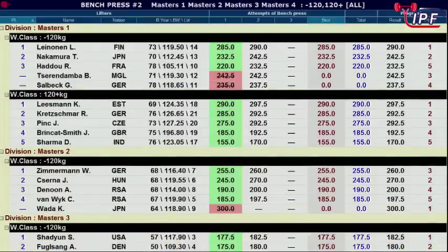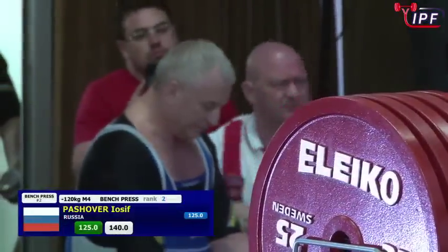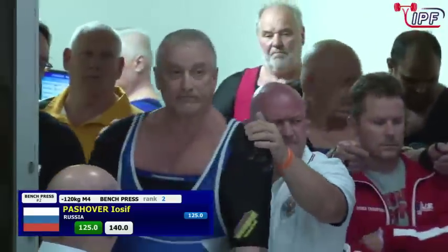And of course, they've got the flexibility of the shirts. And he got a good touch. He had quite a short range of motion, so I'm reasonably confident he'll come back out and he'll nail that. He's put the same weight up again, 300. I think that's right. Yeah, that makes sense.